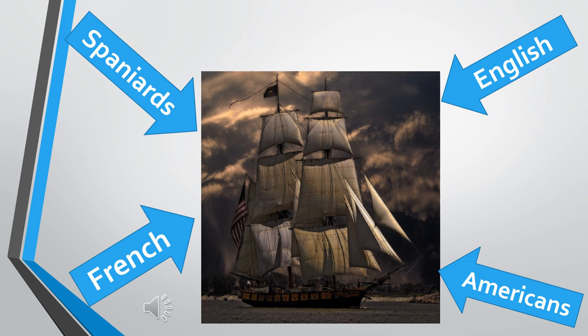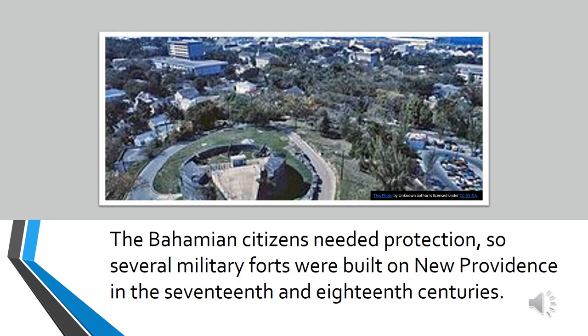Well, centuries ago, we were once attacked by the Spaniards, the French, the English, and the Americans. As a result, the Bahamian citizens needed protection, and so several military forts were built on New Providence in the 17th and 18th centuries. At various times, parts of these forts have been destroyed and rebuilt. So what we see today is a jigsaw of pieces of different times.